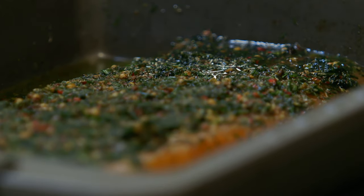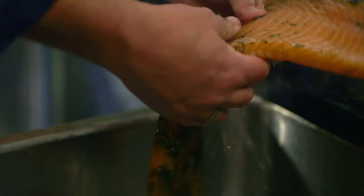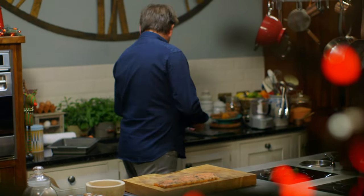As the fish starts to shrink up, let's face it, if I put you in a combination of salt and sugar, left you for 24 hours, you'd shrink a little bit. It's exactly the same thing with this piece of fish. Now the cure's done its job, you can simply wash it off. And once you've dried the fish with some kitchen paper, it's ready for a hot and herby topping.